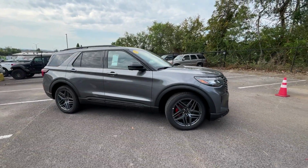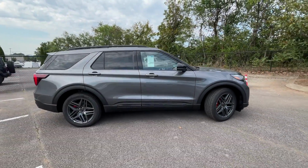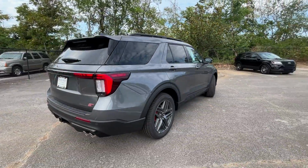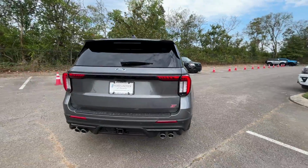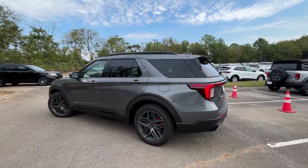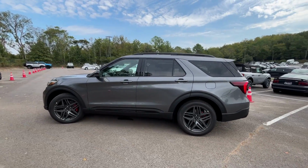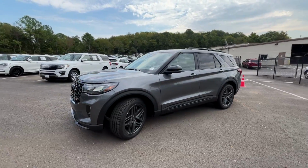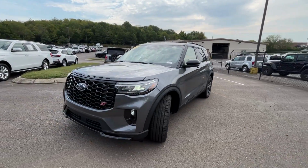Here we have the new refreshed 2025 Ford Explorer. This one comes in the ST model in carbonized gray metallic. And then we have the Onyx ActiveX interior. For the powertrain, we get a 3-liter twin turbocharged V6 engine, mated to a 10-speed automatic transmission. So mostly just a few updates here, nothing crazy.